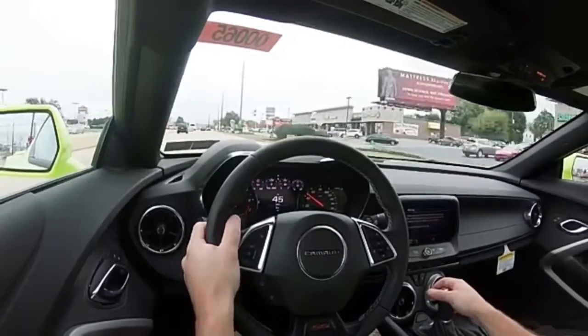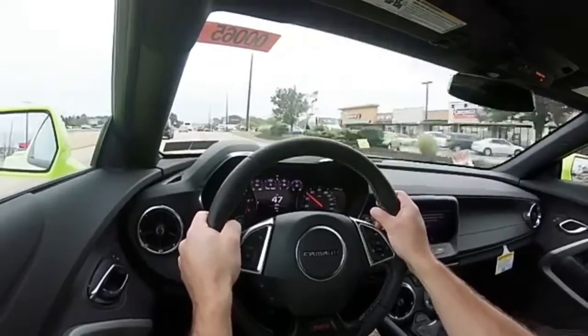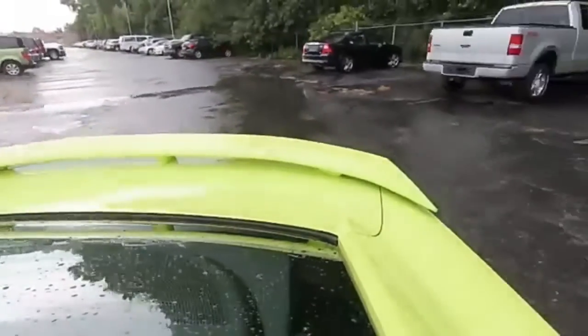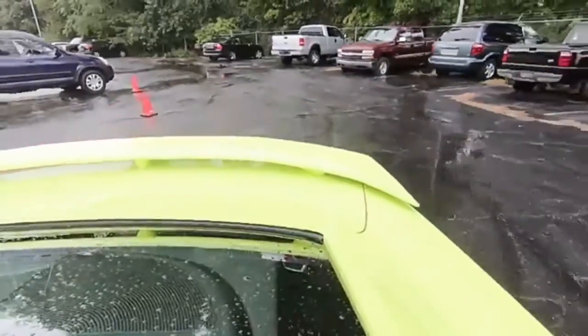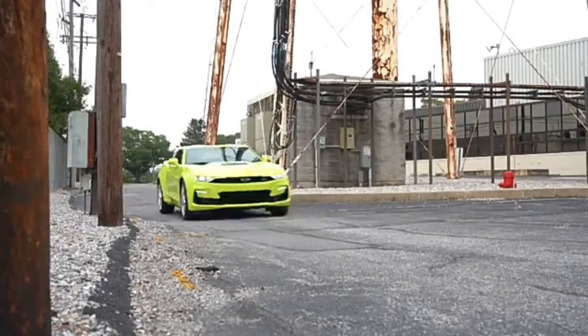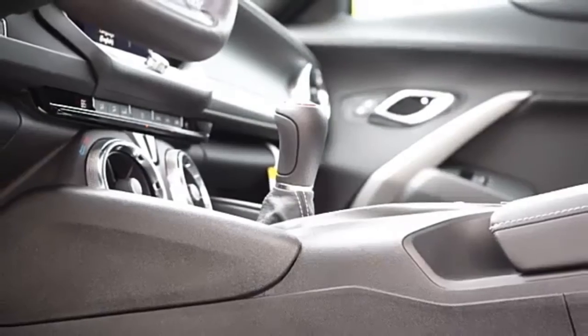Either way, I do have the 6-speed manual, so I do want to touch on that a little bit. It is actually a Tremec 6-speed manual, so that is a good thing. Tremec is a very well-known name when it comes to manual transmissions, and actually the Tremec 6-speed is also used in the Shelby GT350, in case you guys didn't know that. So a very reputable transmission option there. In my drive today, no issues with finding any grab points. Clutch feel is nice, so definitely a solid option as far as the transmission goes.